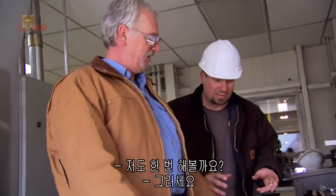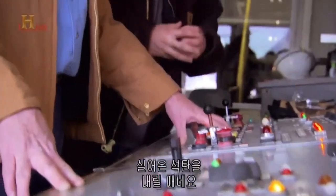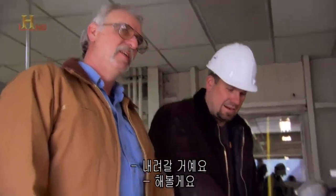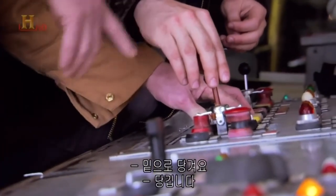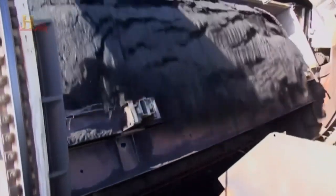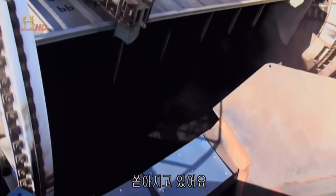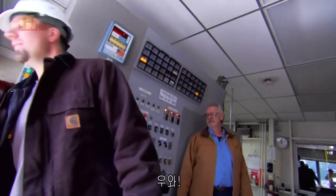You're gonna actually let me do this? That's right. Okay. So I've loaded coal, and now I'm gonna dump it. Coming down. Okay. All right, all right. And then just pull that lever. Pull it down. Wow. There goes the coal, look at that. Boom.